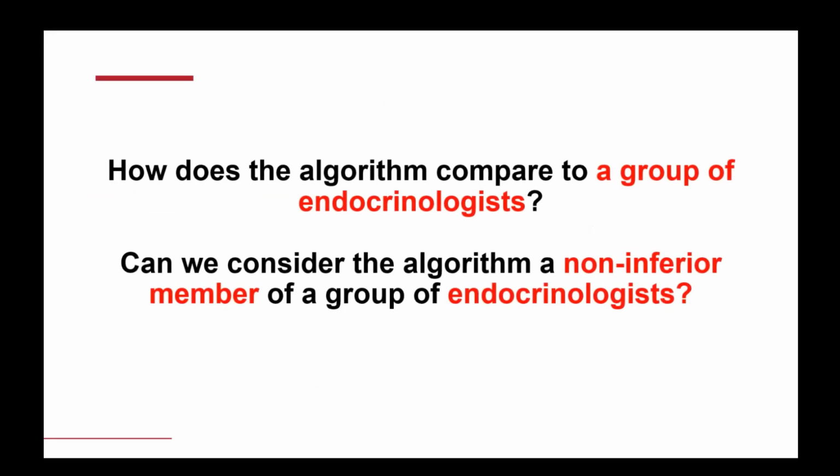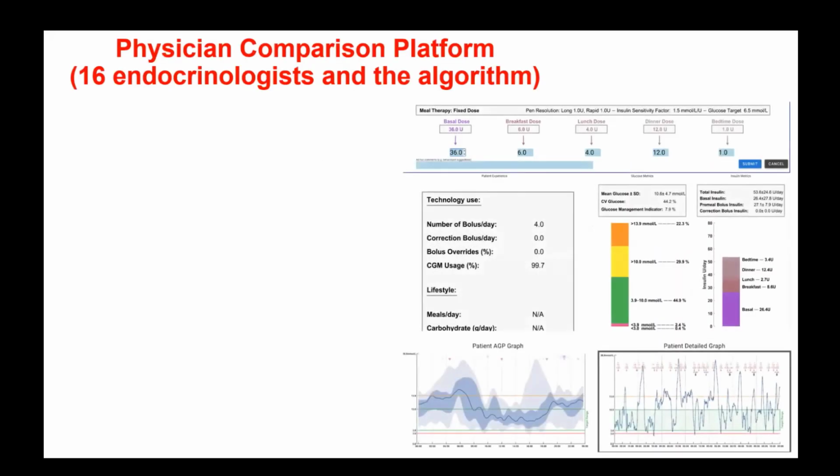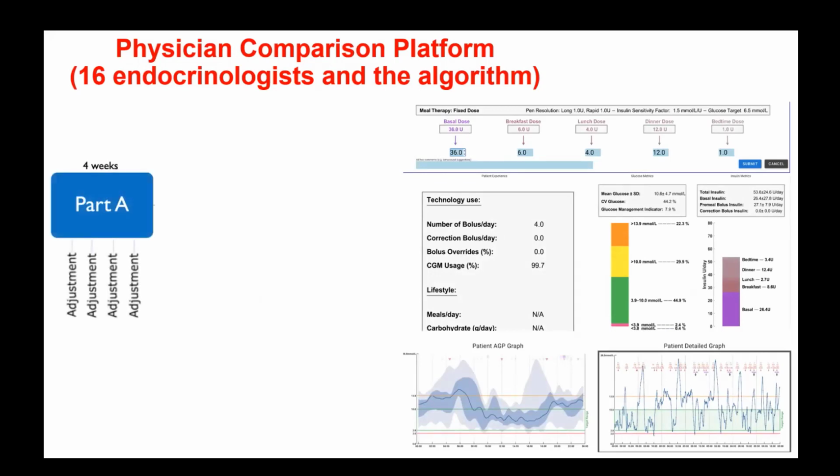Now, the other study we're doing is how does the algorithm compare to a group of endocrinologists? So we actually took data from the study, 12 participants, and then we took this data over 4 weeks, and we actually gave them to 16 endocrinologists here at McGill. So Simon is one of them. And every week they go in, they look at the data, and they say, well, how much they think the new recommendation should be. So again, this is a retrospective analysis.